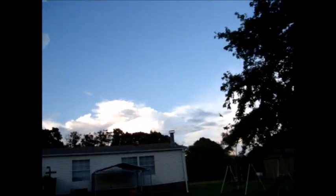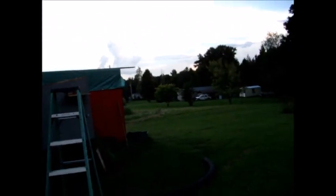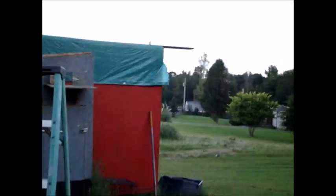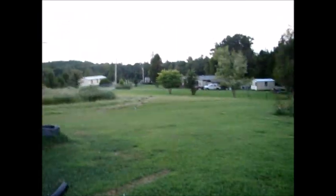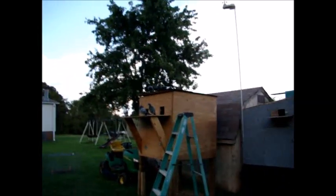Who is this? It's that one with the white flights. I don't know why it keeps landing in the grass. Keeps landing in the grass over there. I don't know. I'm not going to tell it how to live its life. Actually, I don't think that's the one with the white flights. That's the one that's more broken up. It's more of a splash. There's the one with the white flights right there.